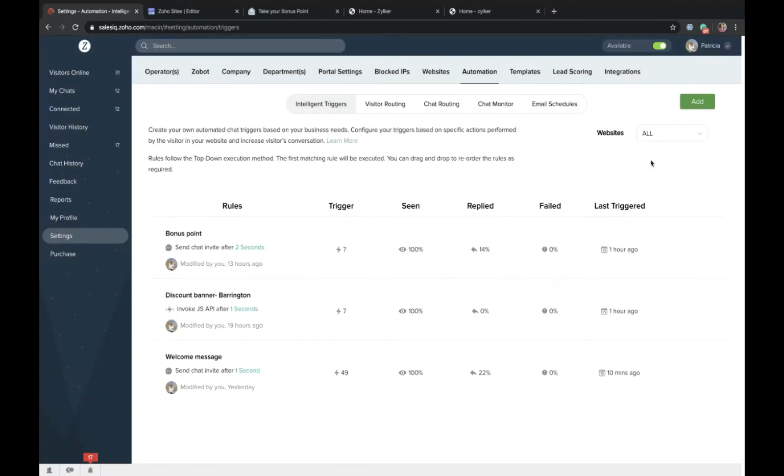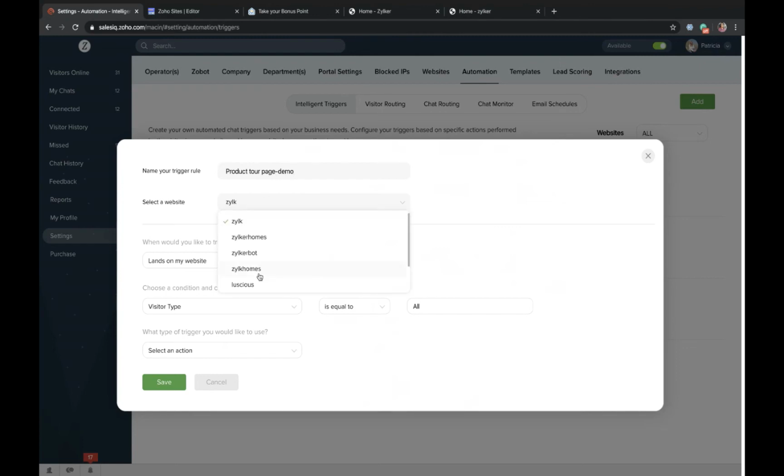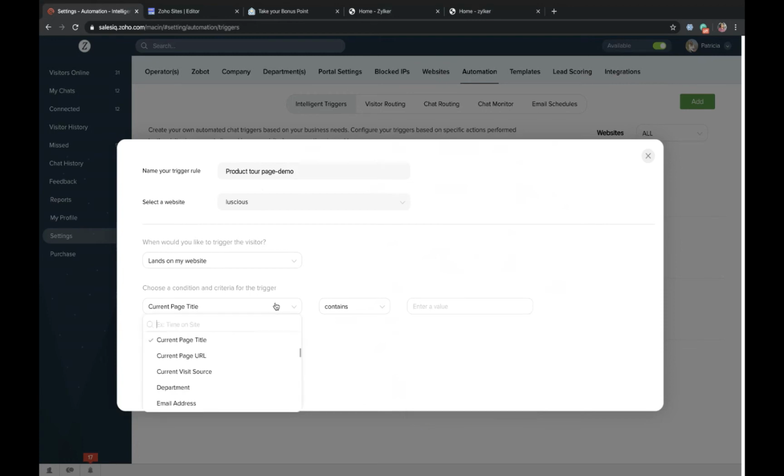As before, settings, automation, intelligent triggers, and you can add rules. So I'm going to go ahead and say product tour, because that's the page where I want to provide them support. Now you can also choose the website, so I want it under this website, and my criteria is going to be anybody who lands on my website and their current page title contains product tour. Alright, I'm going to go for an advanced one.